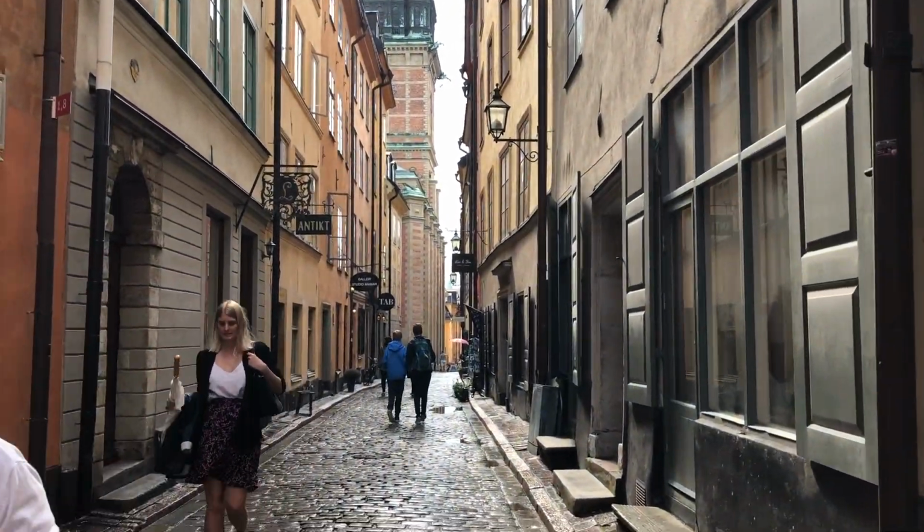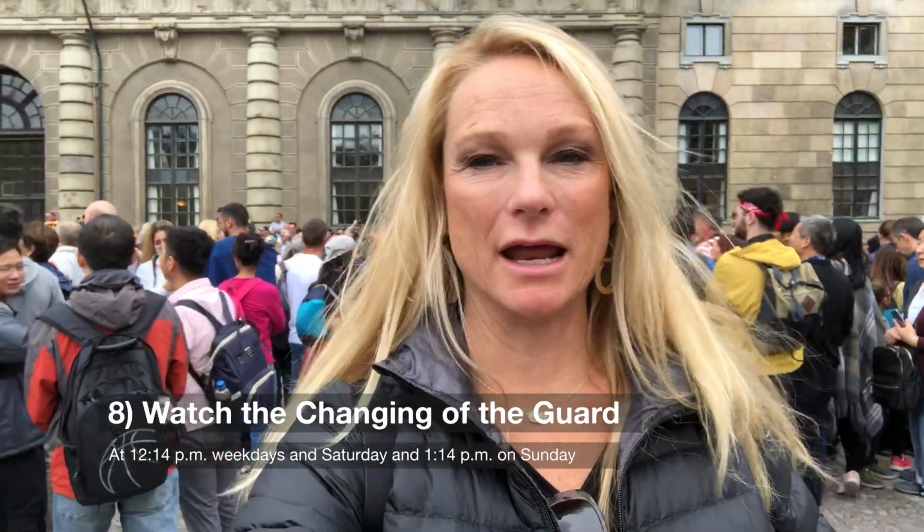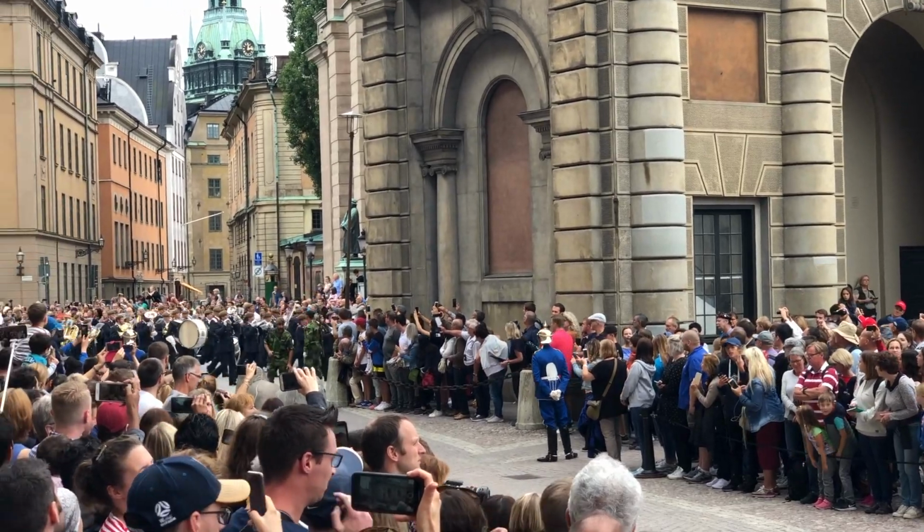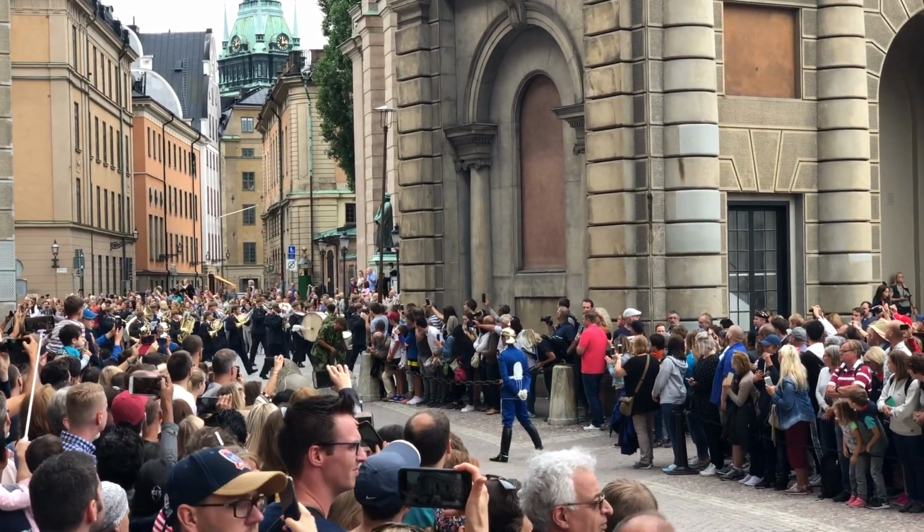So the last thing I'm gonna do before I leave Stockholm is see the changing of the guard. And it's a Saturday, and look at all these people. By the way, it's every day except for Sunday at 12:14. On Sundays, it's an hour later. So hopefully I'll get to see something.